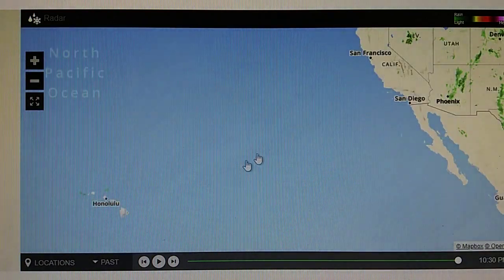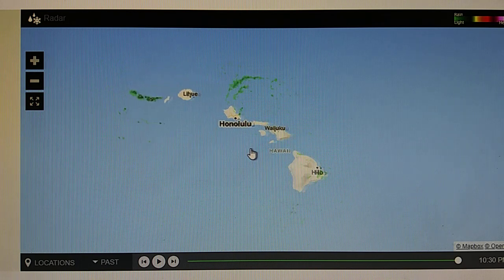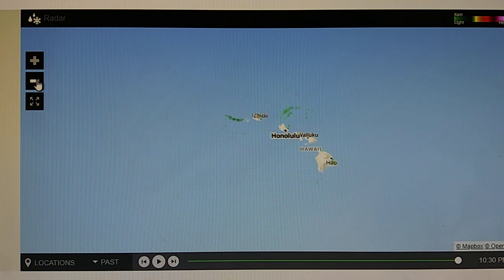Let's go back out to Hawaii. I don't know if that contrast was showing up. The picture was showing up very well with that contrast setting that I just had for the water vapor map. Okay, so the Hawaiian Islands, we can see there's not too much activity in terms of precipitation. Keep an eye on that.